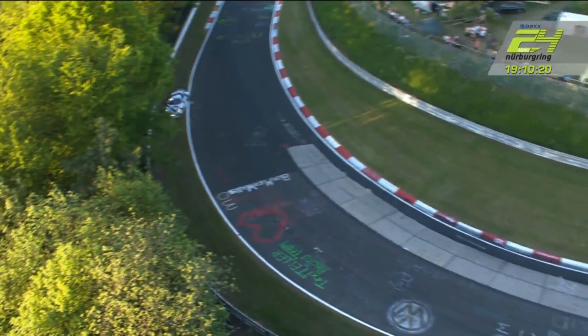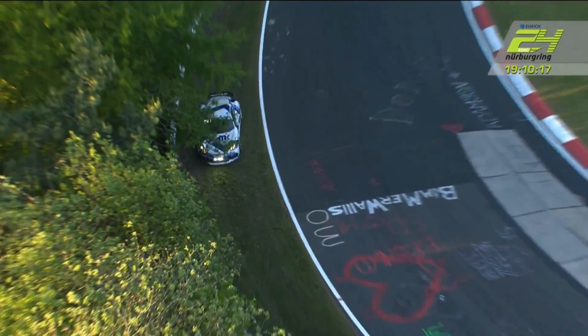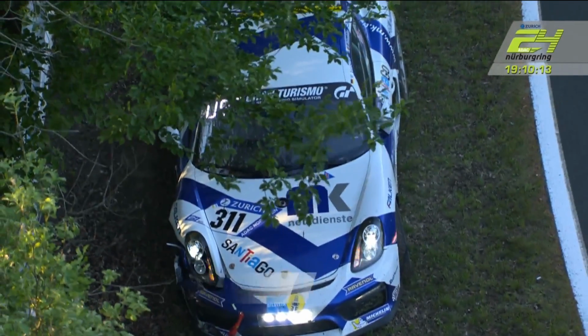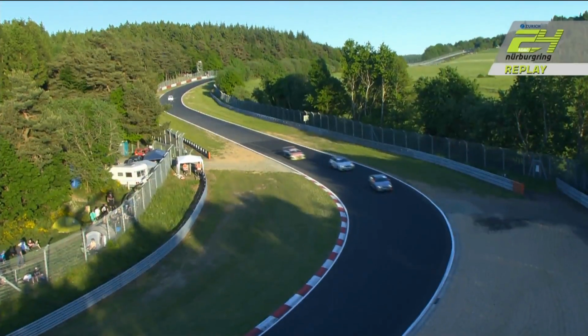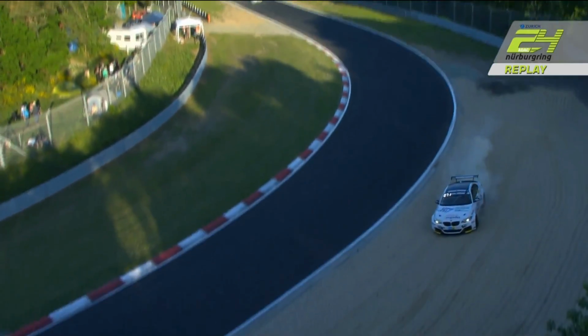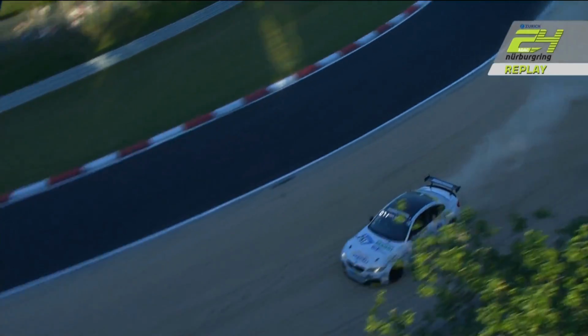The 38 Bentley has been dragged out of the gravel trap, and the driver is being asked if he thinks he can continue. I'm not entirely sure whether he'll be happy to do so. Number 311 pulls off, completely stationary, and the right front wheel is still turning. If you have a lock-up and you're braking hard, normally you'd expect the other wheel to lock up as well.